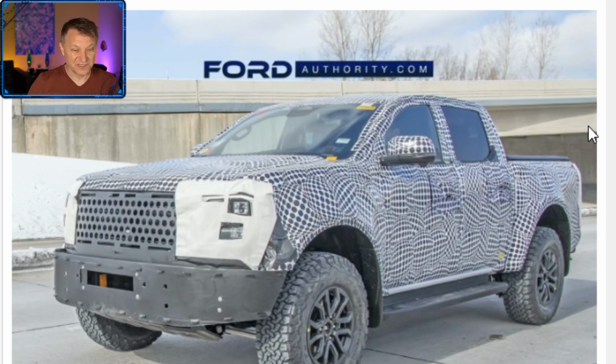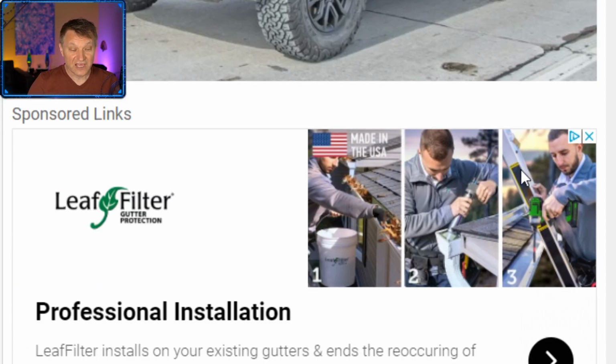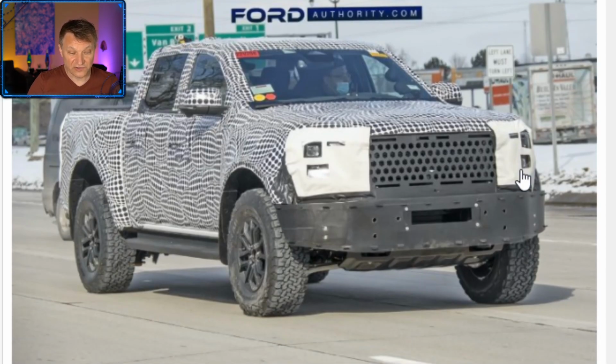It looks pretty big and beefy with this bumper, which is covering up everything. Can't really tell a whole lot. We do have some pretty big tires. Looks like we got some pretty good ground clearance here as well. And here's another angle of it.